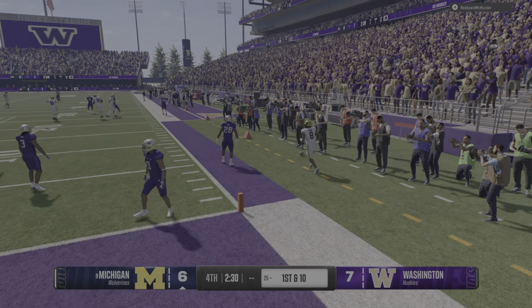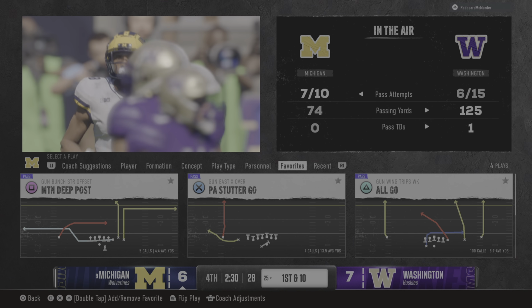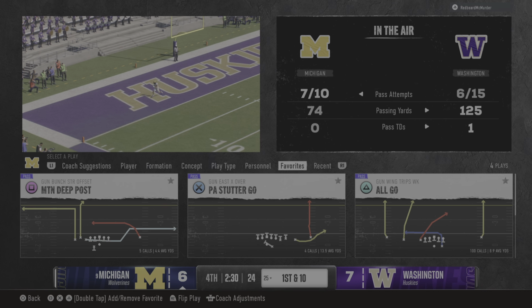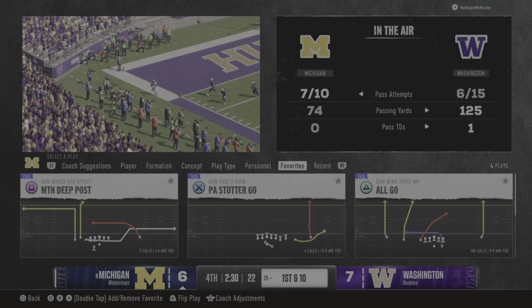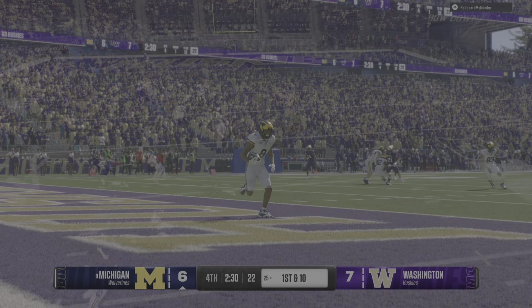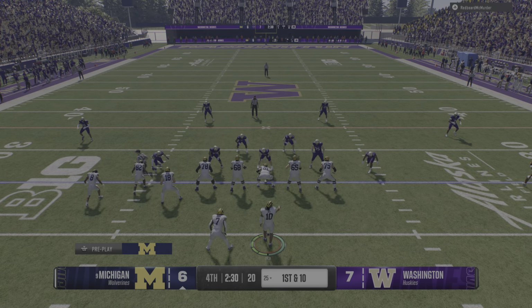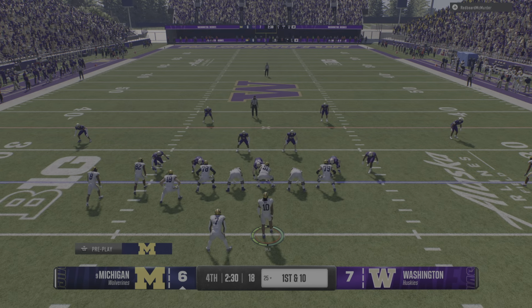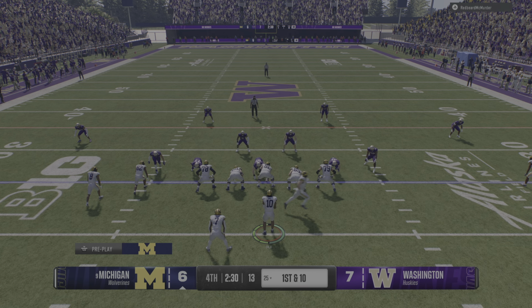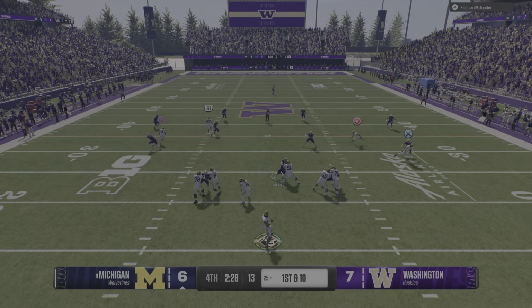And he makes his way out of bounds on the return. Michigan ready to get that offense rolling again. The sledding has been tough. Scores have been at a premium, Jesse, and every possession seems like it could switch the momentum of the game.